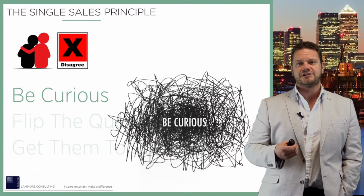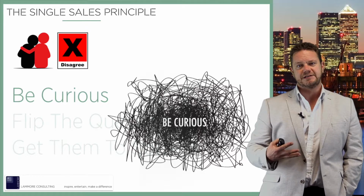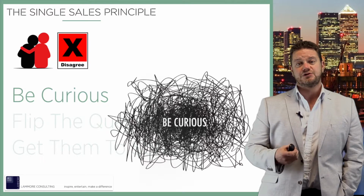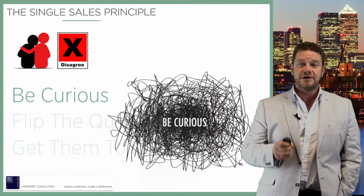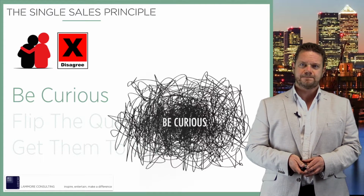And people do like to talk about their thoughts. People do like to talk about how they've come to conclusions at certain times. So allow them the opportunity to do that by demonstrating very clearly that you are really curious about how they have come to the conclusions that they've come to.